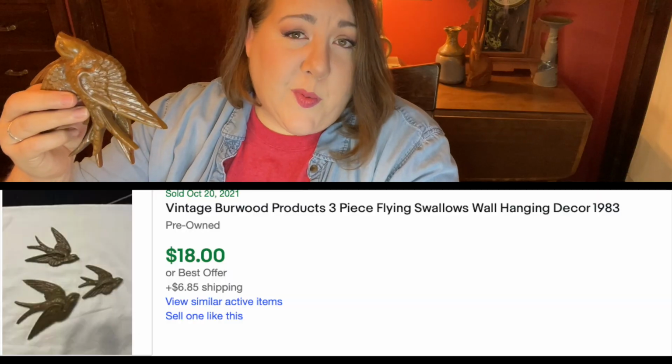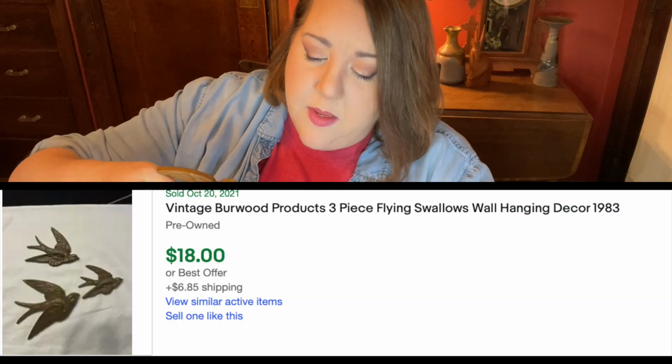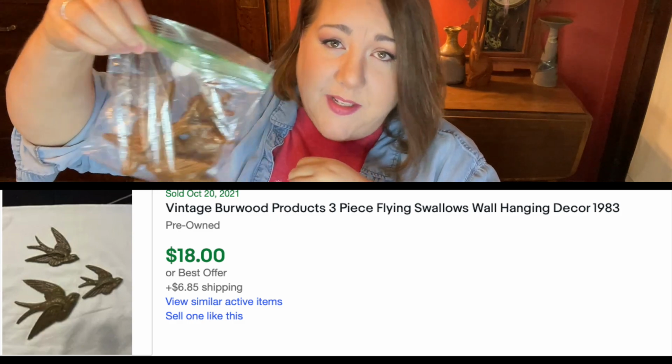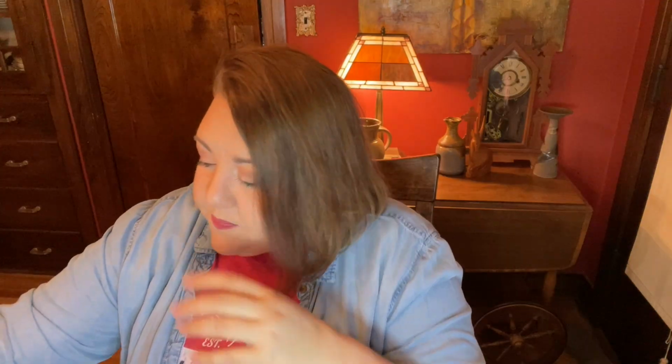I haven't yet decided if I'm going to add this to my little flowing swallows that are in my bedroom. I have to check the colors. I want to say the other ones that I have are darker than this, which means I'll probably list these. These should sell probably $18 to $20 on eBay, and they will cost like nothing to ship because they're plastic and they're light. And then I found another set.